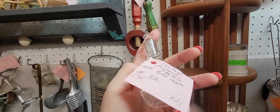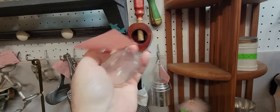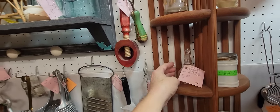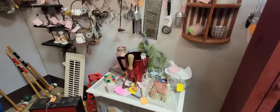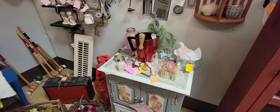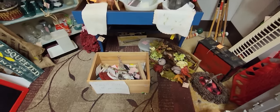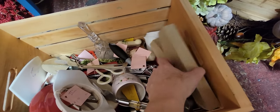It says Pyrex on the... Does it say... It's $14.95. Pyrex made a lot of beakers and stuff. Honestly, I'm not certain. They made a lot of perfume bottles. Oh, the bargain bin. $1 an item.